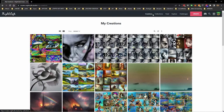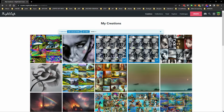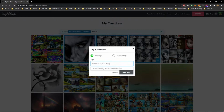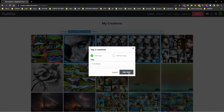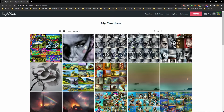You can also select creations. Let's do those three, and then you can add tags. Black and white faces. Too long, right? So we can't use that. So just B and W faces. There we go. Add tags. That's it. And you can do it for anything and any amount. So yeah, that's pretty useful.